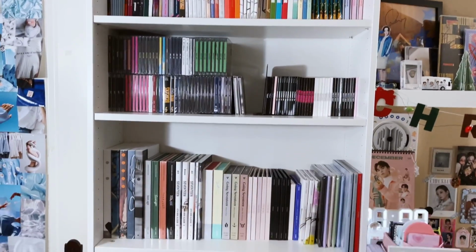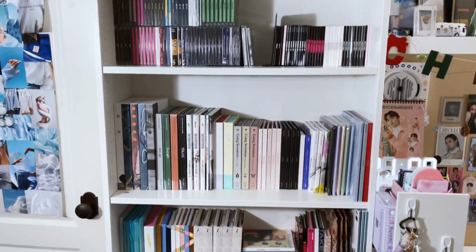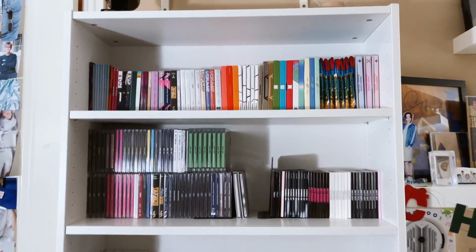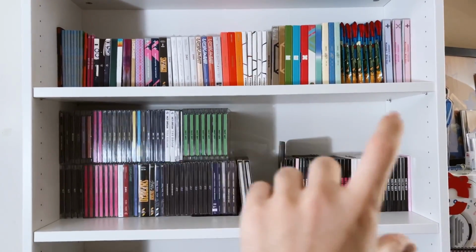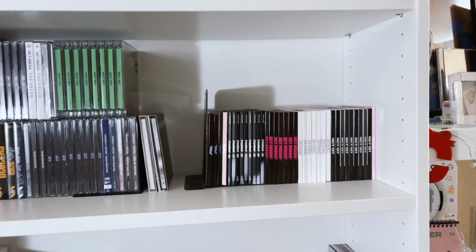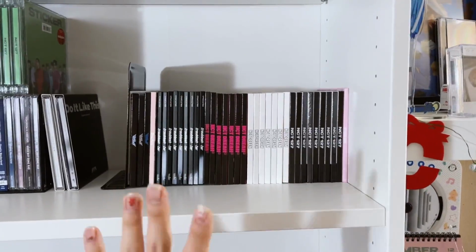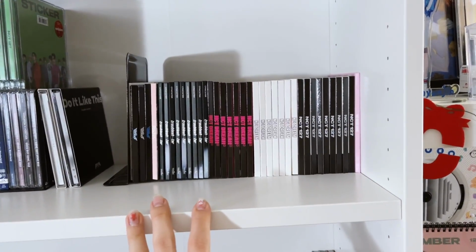All right, this is the shelf complete. I honestly like it a lot more than I expected to. I think this shelf looks really nice, and the way the jewel cases and digipacks sit. Obviously, I'm gonna get way more digipacks. I have the Red Velvet and the NCT Dream digipacks, so that's definitely gonna take up a lot more space.